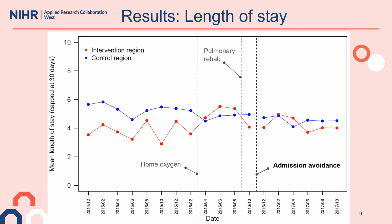And finally, this graph shows the length of hospital stay. At the start of the study period, the mean length of stay was 3 days shorter in the intervention region compared to the control region. However, this difference seems to disappear over the following years, and in the post-intervention period, the length of hospital stay is more or less the same.